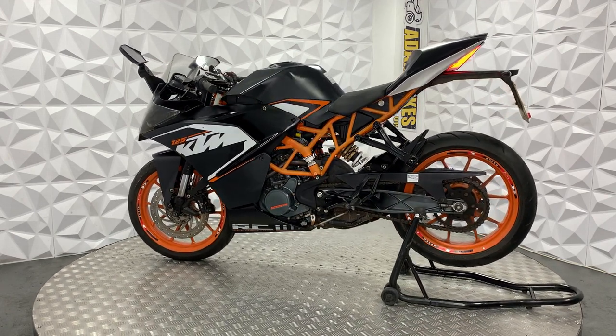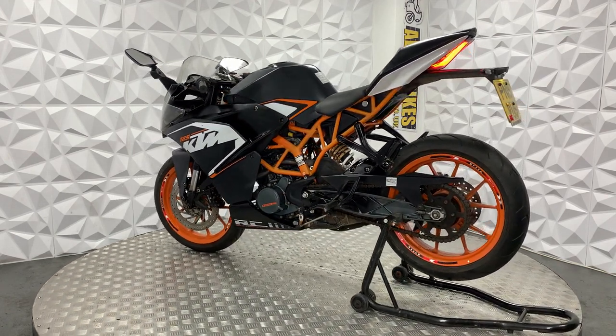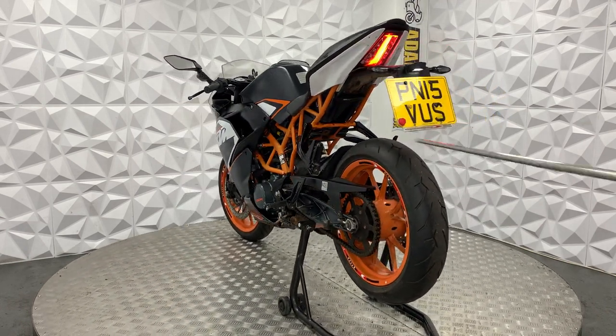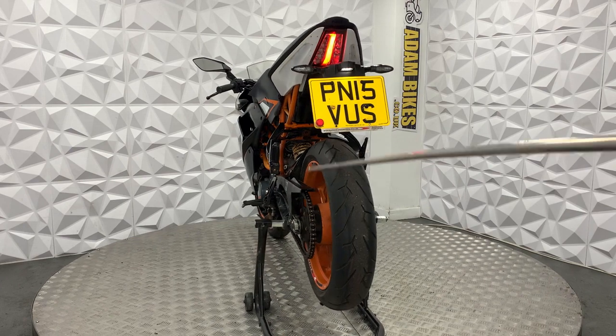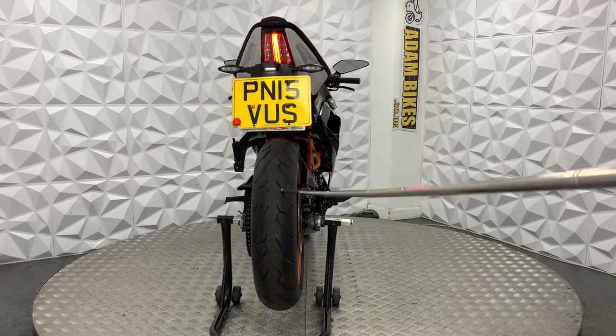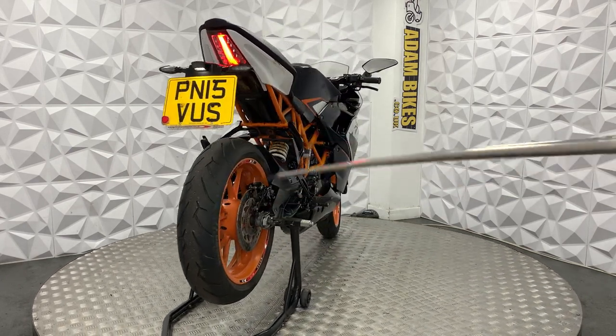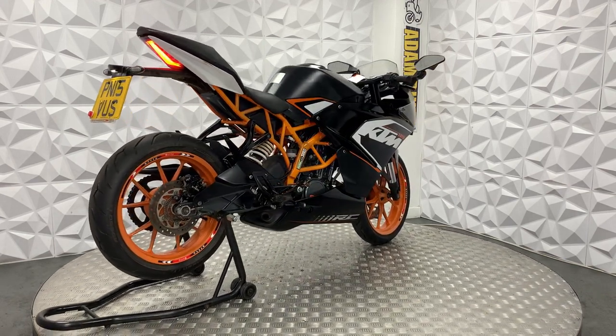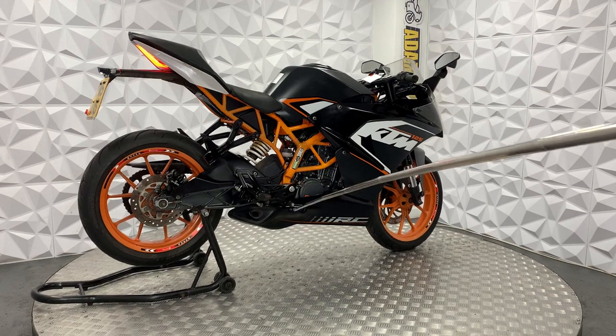Basically, in this video, I'm going to show you around the bike, the little marks here and there on it and all of the good points. Starting you off, chain sprocket is in good condition. Same with the rear tyre, still got plenty of tread. Brake discs and pads on the rear are in good condition. Rear arm in excellent condition.